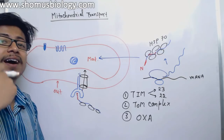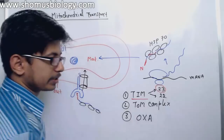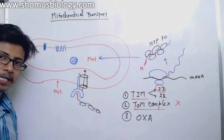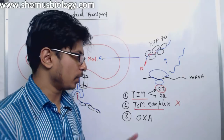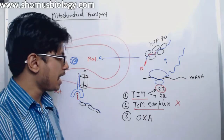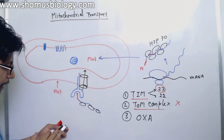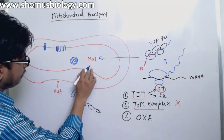It requires the help of another complex, that is known as the TIM23 complex. Without TIM23, the TOM complex will not be able to transfer the polypeptide inside the mitochondrial matrix alone. Keep this in your mind, because a lot of times questions are asked from this region in the CSIR NET exam, and people make mistakes on this point. Now why? Because if you look at the structure here, here we have a TIM complex.